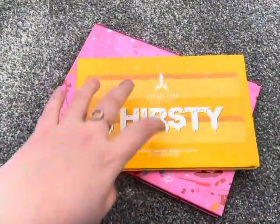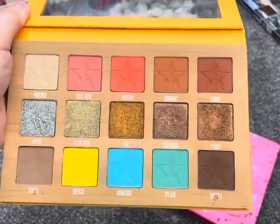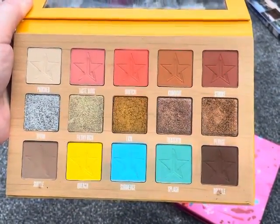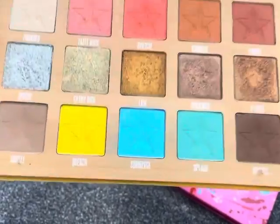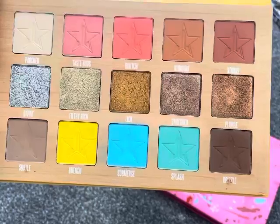And then we've got the Thirsty palette. Again, I think Jeffree Star does some really nice color-storied palettes. I think this is such a nice one. At the top you've got some gorgeous neutral shades, and at the bottom you've got these fun pops of color. He seems to really like a fun pop of yellow, which I don't reach for. As you can see, the star is literally perfect, but the shimmers in the middle as well.